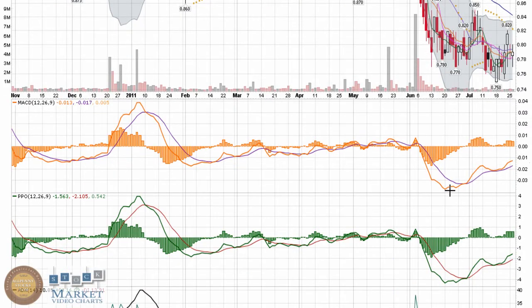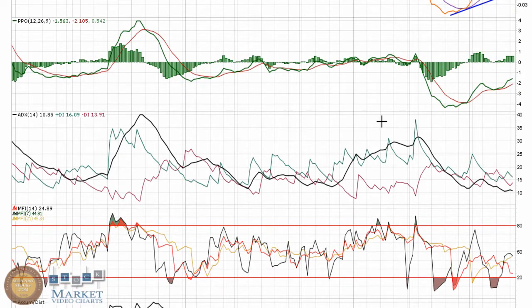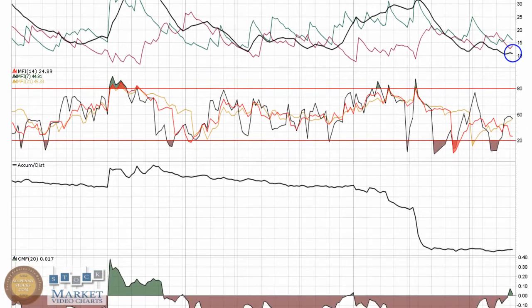Seeing some classic things, MACD trying to trend back towards zero. This histogram coming back down is not the greatest thing in the world. It's something to keep an eye on. But right now, this overall uptrend is looking pretty nice with the MACD. Same way with the PPO. We always talk about looking for some sort of bounce when that ADX gets near 10. And you can see it's holding right around that 10 area right now.